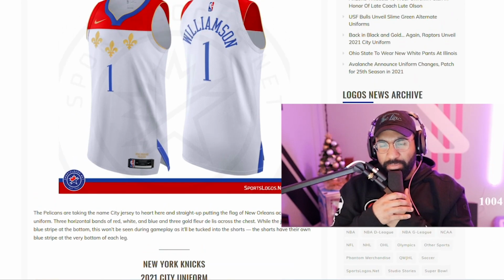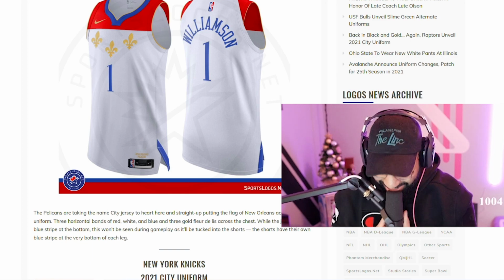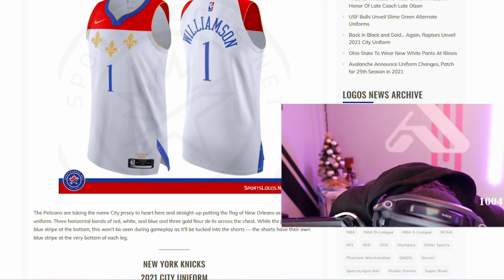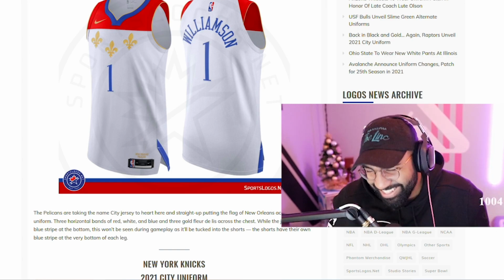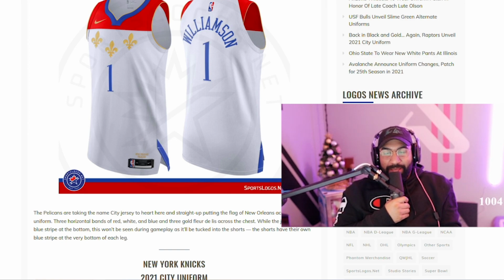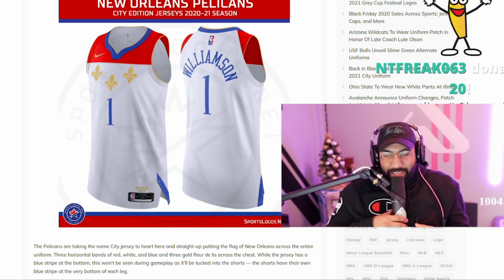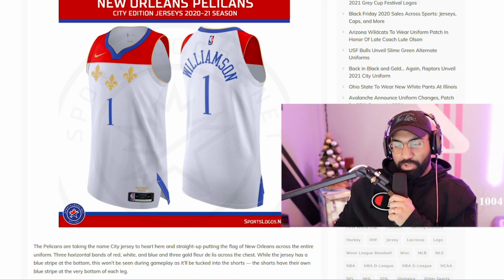Pelicans are taking the name City jerseys are hard here and straight up putting the flag. It's the damn flag. The New Orleans flag across the entire uniform. Three horizontal bands of red, white, and blue. Three gold fleur de lis. Well, the jersey has a blue stripe at the bottom.